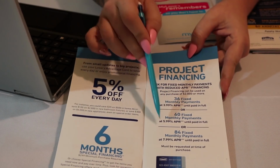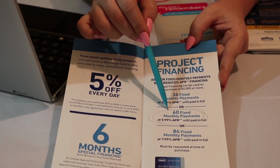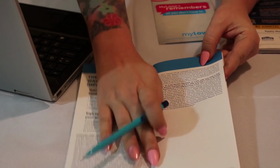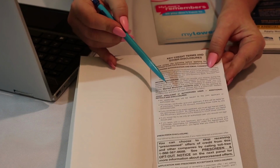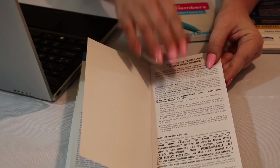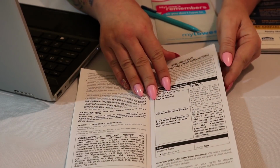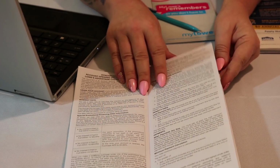Okay, this might be more suited for your particular options. Okay, and then take a look here. You'll see some of our key credit terms here, and basically the fine print for you to take home and discuss. Okay. Everything from interest to fees and penalties, and lots of information here for you.